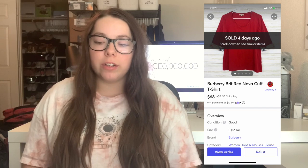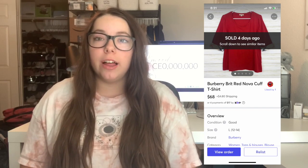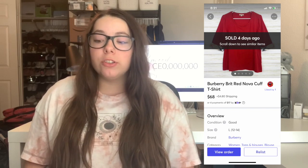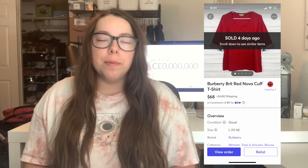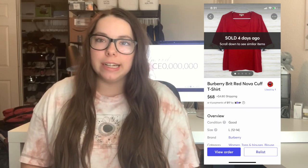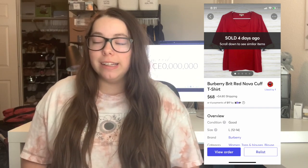I did not expect, for one, for it to sell on Mercari, and for two, I didn't expect it to sell that fast. It was a really cute top, and it definitely screamed Burberry, but I was a little iffy. One, it didn't have a size tag, so I had to measure it and then do sizing, which I hate doing, but it ended up selling really fast.